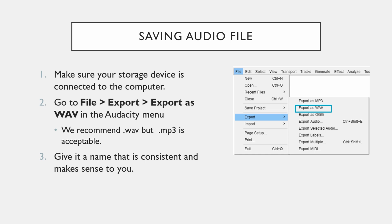Saving your audio file. Make sure your storage device is connected to the computer. Go to File, Export, Export as WAV in the Audacity menu. We recommend saving as a WAV file, but you can also save as an MP3. Give it a name that is consistent and obvious to you.